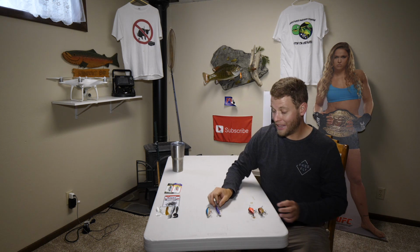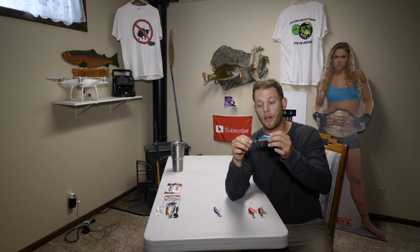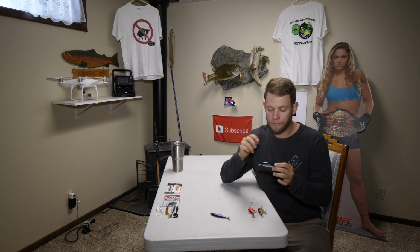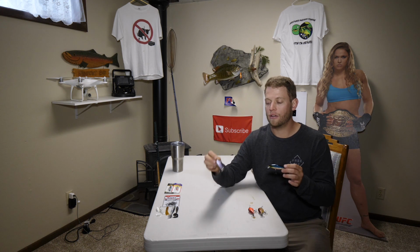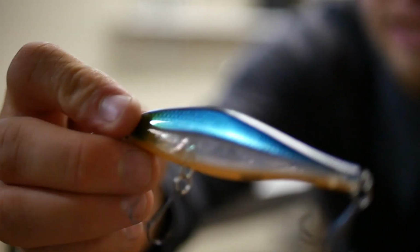I also like the Rapala Shad Rap. Now this is a very similar type jerk bait. It's got a little bit different action to it. It still has a little bit wider wobble than the Ripstop. This is more of a tighter jerk bait where it doesn't have such a large wobble to it. This one is going to be a little bit bigger. It's going to have a little bit larger wobble. So it's a different presentation in general, but very similar.